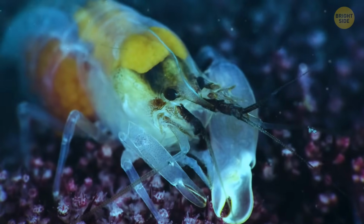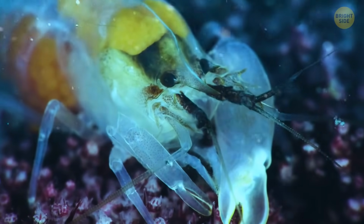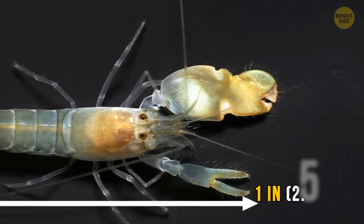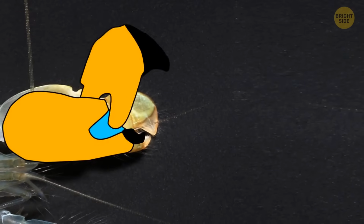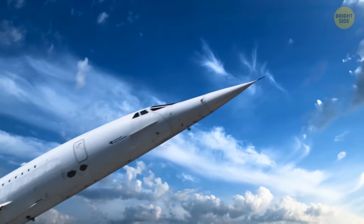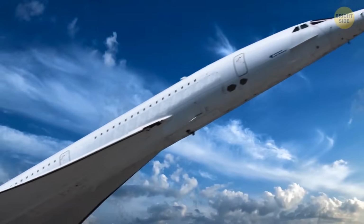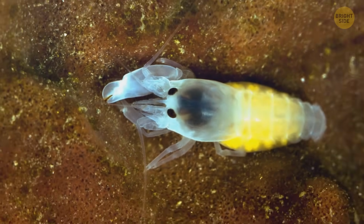But even if some animal isn't the largest in the world, it doesn't mean it can't surprise you. For example, a 1-inch long subtropical shrimp disorients its prey with a sonic boom, as loud as a sonic boom once produced by the supersonic plane Concorde. This sound stuns the prey, and the shrimp can catch it without too much effort.